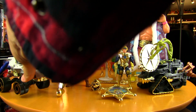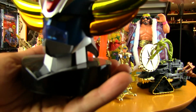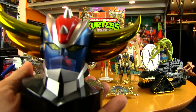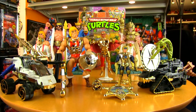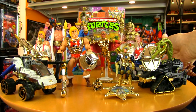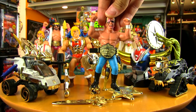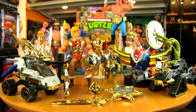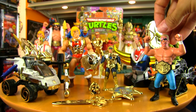Wheeled Warriors, and I don't know where I'm going to put this guy. Let's move Mach back here, and Grandizer Go! This was a modern Grandizer thing, but he's got these beautiful gold chrome horns on him. And can't talk about 80s gold without bringing up the big gold belt, even though this is a little big gold belt. And don't know where to put him, about right there.